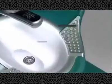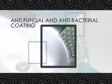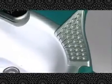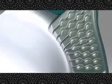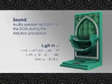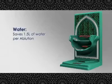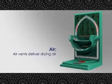The auto wudu washer incorporates advanced technology and it has an inbuilt nanotechnology feature that prevents and eliminates contact skin fungal and bacterial infections. We have used the best components and materials that are available today in the manufacture of the auto wudu washer and it is built to last for more than 15 years.